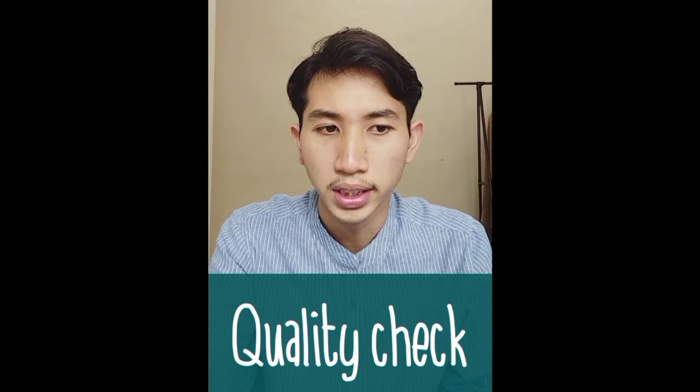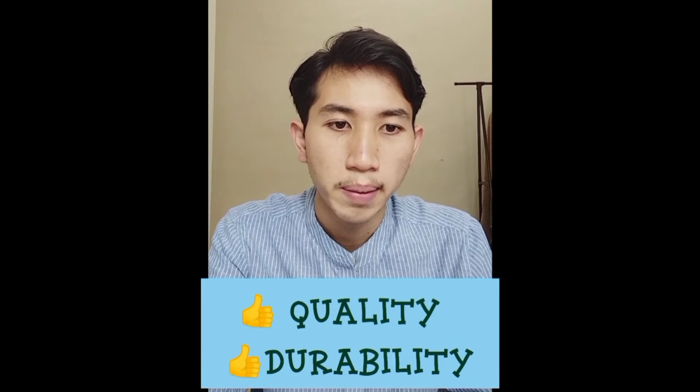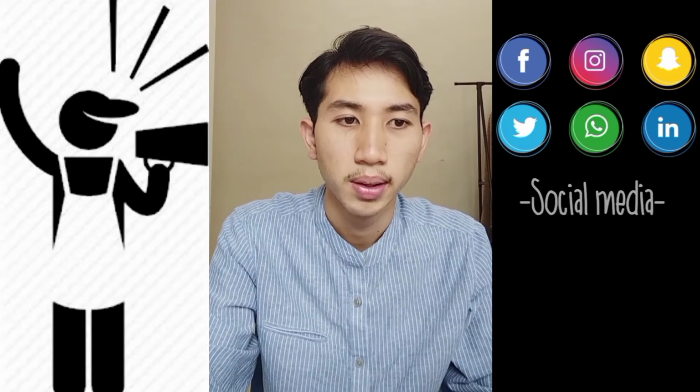They will print and paste the design that was made by the design team for the card and also ensure the quality of the design to be attractive or minimalist for our customer. So, our crew must take this job carefully and make sure the design base has a good quality and durability. In order to ensure it, we choose this laser mid-range Phantom printer. Last but not least, we will announce our design card by promoting the design in our social media to hype our customer even before they buy it.